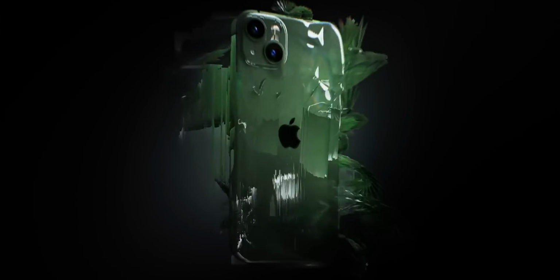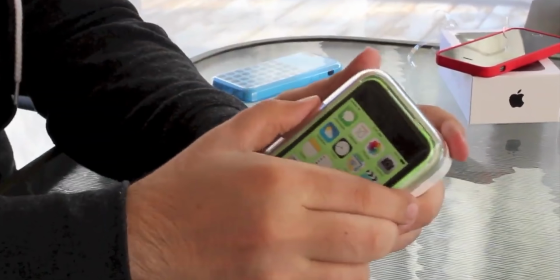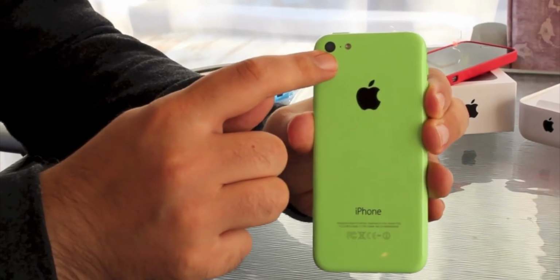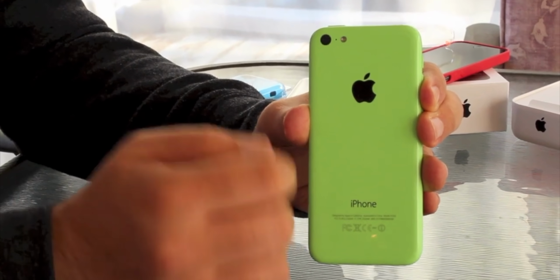Two striking new green finishes. It's the iPhone 13 and the iPhone 13 Pro, but this time they come in green. And these are not the first time Apple has released green iPhones. I think the 2013 iPhone 5C actually has that honor for being a bright pop art mint green.